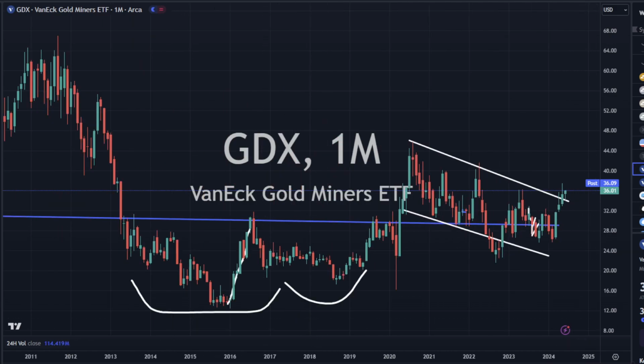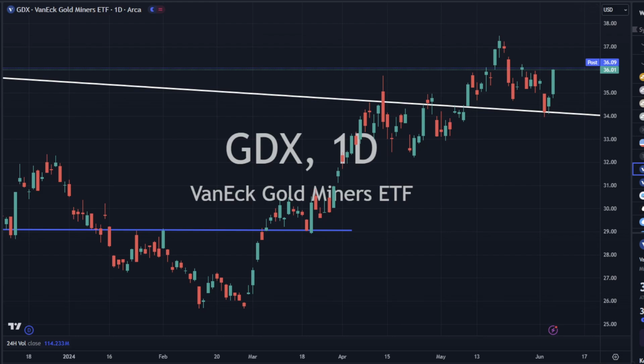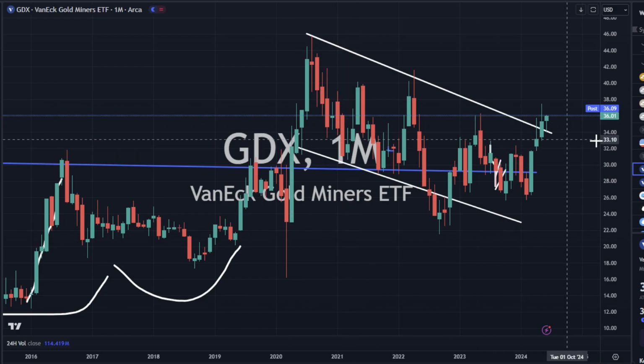GDX up 3.5%. Again, we were on top of support. We got that support, and now we're getting a bounce here. So I think this looks good. Very strong closing. Looks good to continue higher. Very bullish for gold miners here, for GDX.